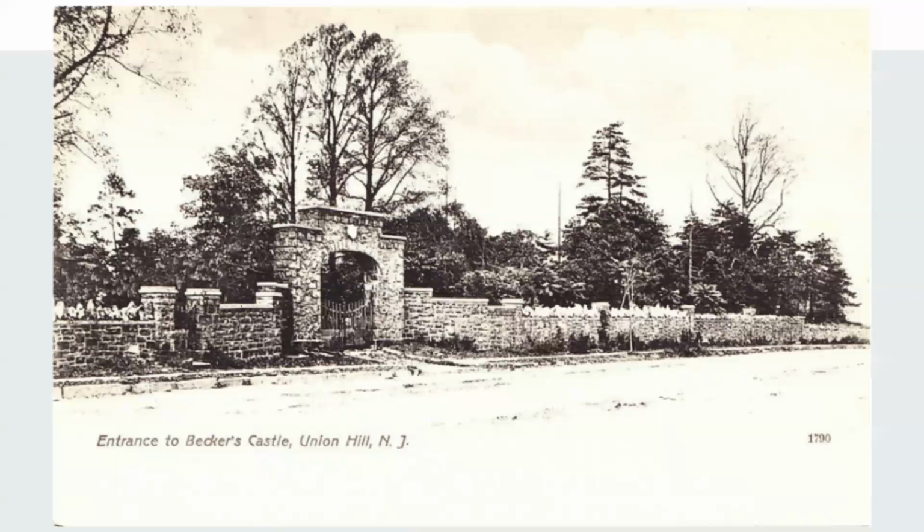Now, we have the entrance to Becker's Castle, and it says Union Hill again, and we could kind of understand why it says Union Hill because it's showing us from the Union City side of Kennedy Boulevard. Most of you will recognize this building, right? Becker's Castle is another castle in North Bergen, right? Like I said, there's a few castles that pop up in this town, but this one's still around, just in a different manner.